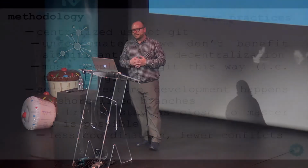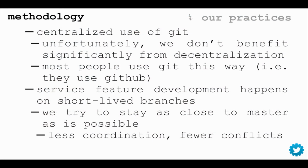we discourage maintaining long-running branches. The goal is to have as close as possible view of the entire system in a single version. Having everyone work against master limits the amount of coordination that's necessary between developers to make changes, and has a secondary effect of minimizing the number of conflicts developers have to resolve when they merge their changes.